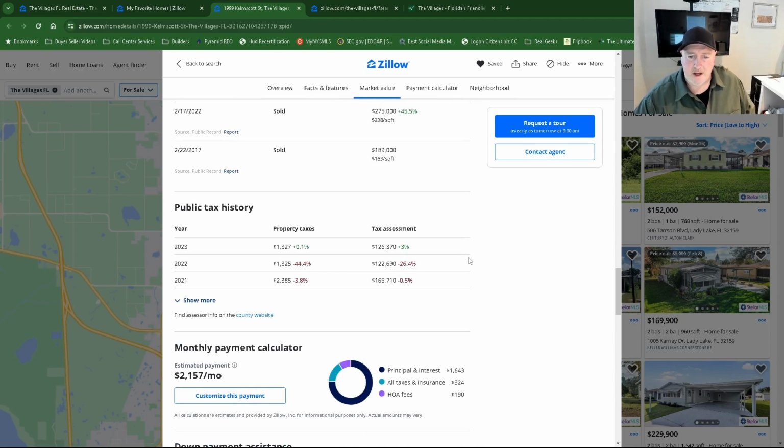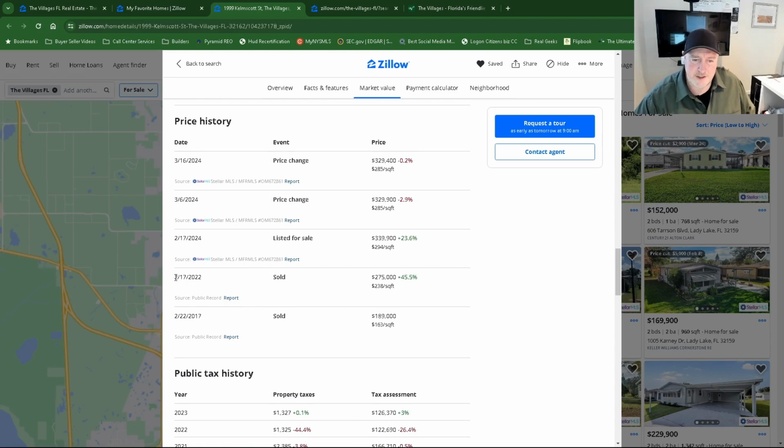Okay. Now, look at this. Sold on 2/17/2022, which was almost the peak of the Villages sales. They listed this in February of this year for $339, 23% above their purchase price. Changed the price on 3/6, three weeks later, to $329 from $339. Changed it again on 3/16, 10 days later, to $328,400, that $500 drop, to $285 a square foot.